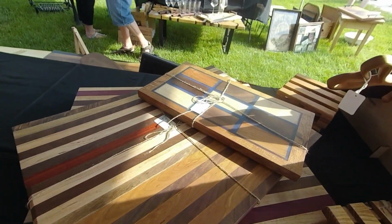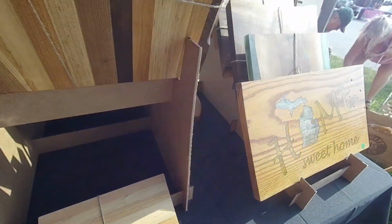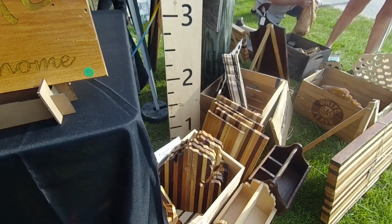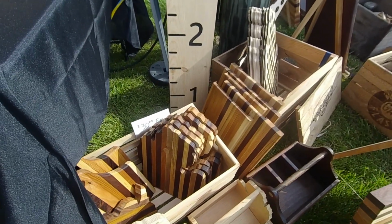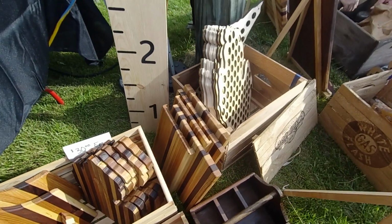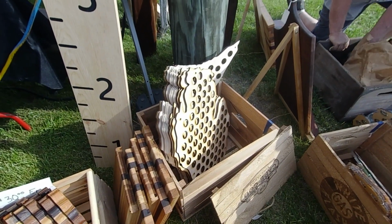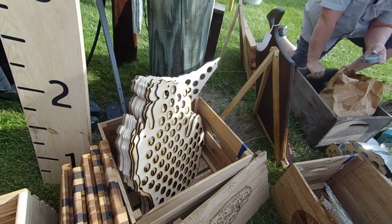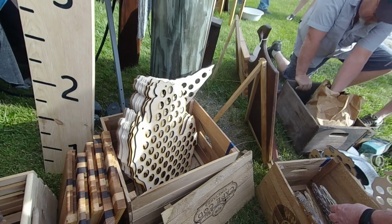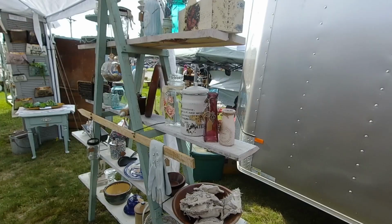They had these beautiful cutting boards and really nice Michigan items. That would be great gifts at Christmas time. And that Michigan cutout there with all the holes, I thought that was for quarters, but actually it's for bottle caps. And I thought that was really cool. So if you collect bottle caps, you could put them all on that board there in the shape of Michigan.